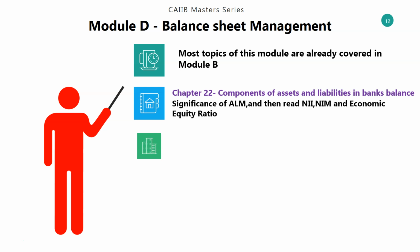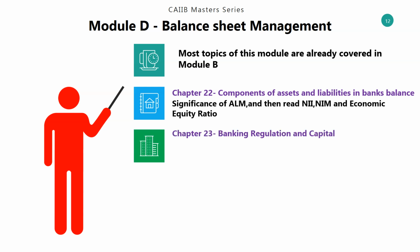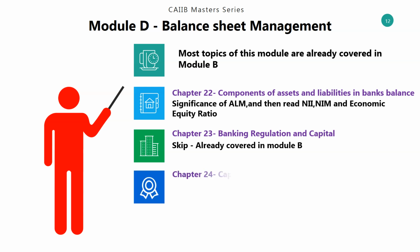In chapter 23, that is banking regulation and capital, you can easily skip this chapter since it's already covered in module B. In chapter 24, that is capital adequacy, friends, this chapter also you can skip easily since it's already covered in module B.